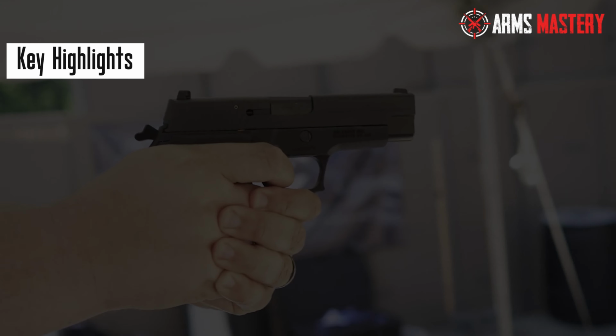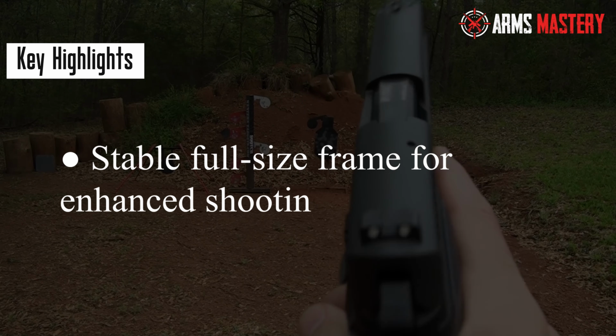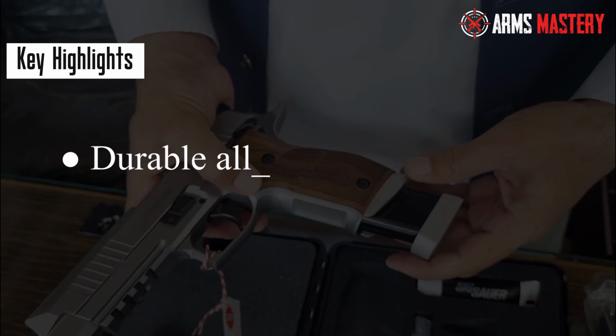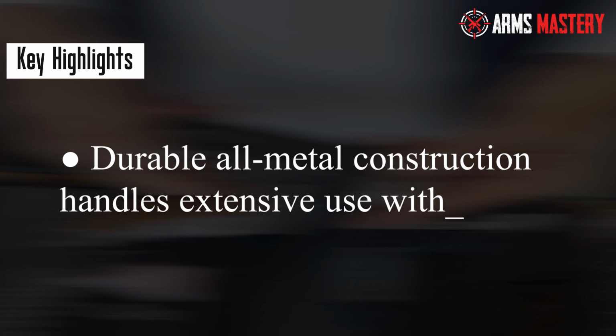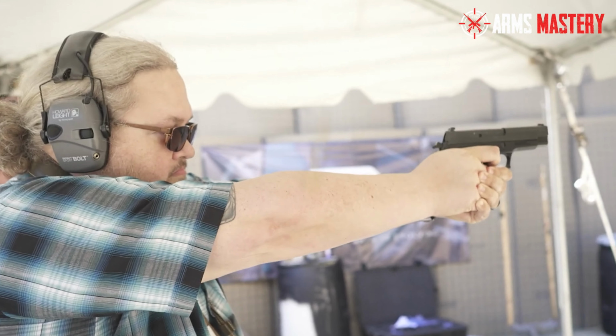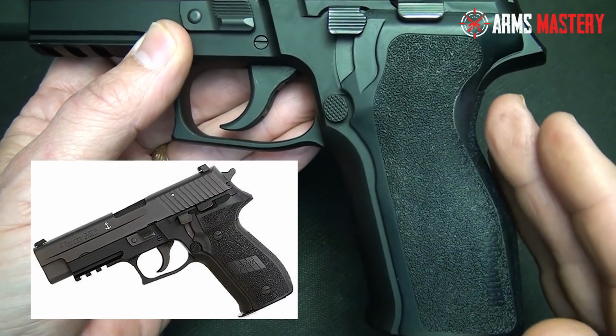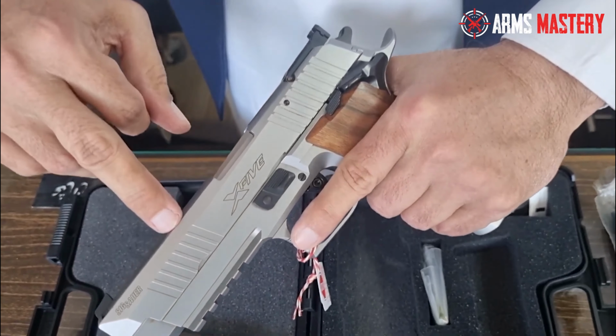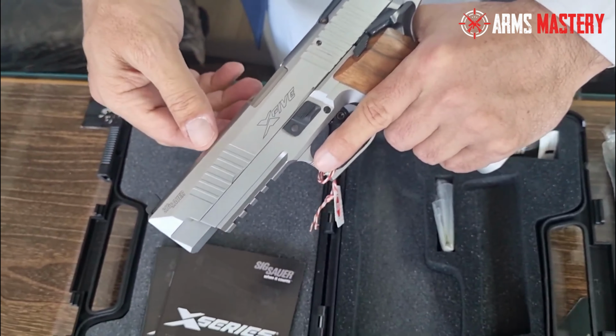Key highlights include the stable full-size frame for enhanced shooting comfort, the smooth trigger for superior accuracy, and the durable all-metal construction that handles extensive use with ease. Perfect for carry duty and personal defense, the SIG P226 remains a reliable and highly respected choice among shooters seeking a pistol that consistently performs at a high level.